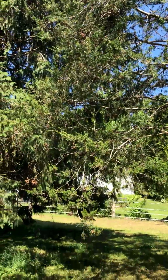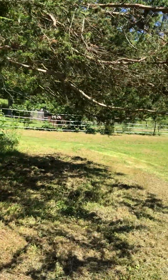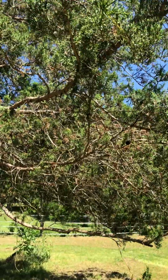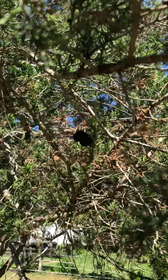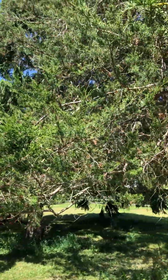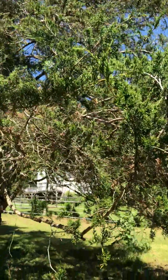Now, I've been told that I shouldn't have this tree growing here if I want to have apples. So one of the reasons I'm doing this video is to sort of document its growth and if it's diseased or not. I cannot tell.